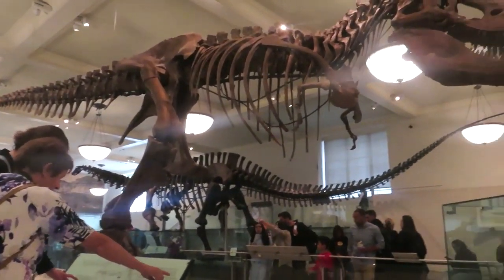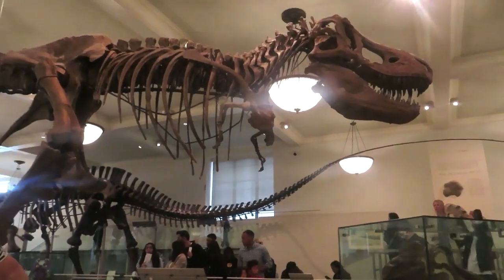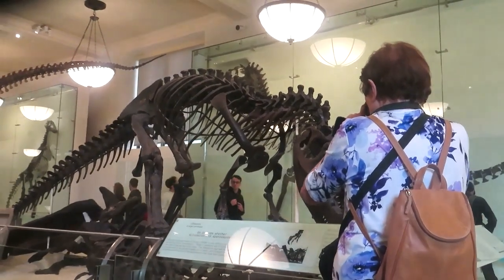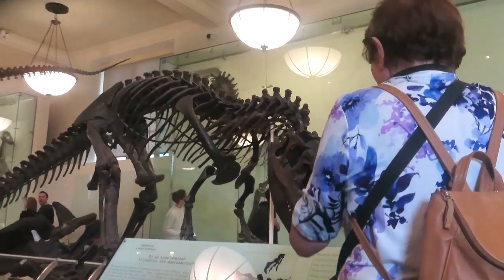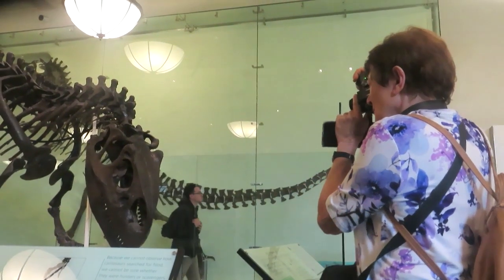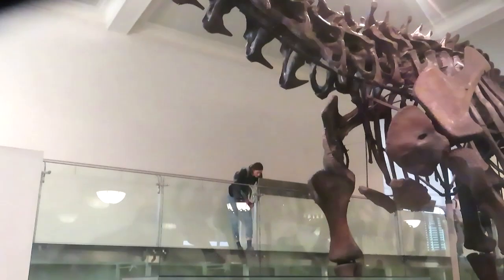And then an old Tyrannosaurus Rex. An Allosaurus, a large carnosaur. There we see.